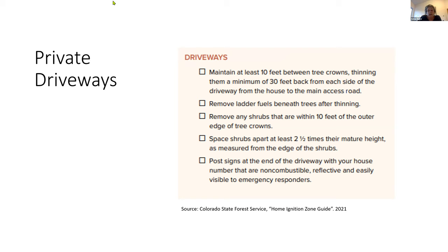I think that the fire district is working on getting some standardized material and information out to everybody and facilitating getting this done in any way possible. The next slide.